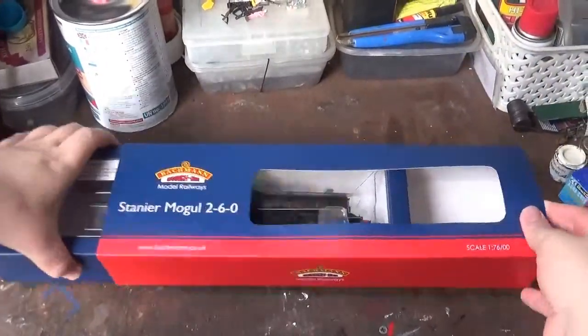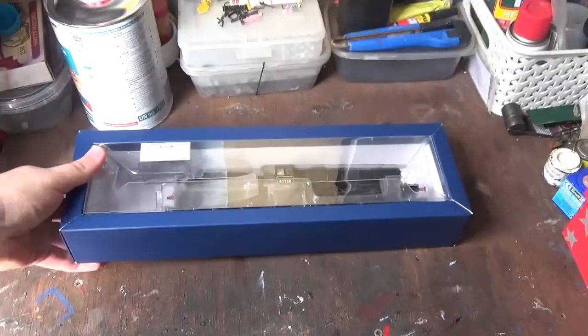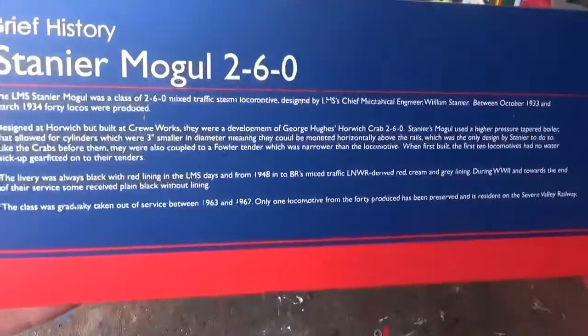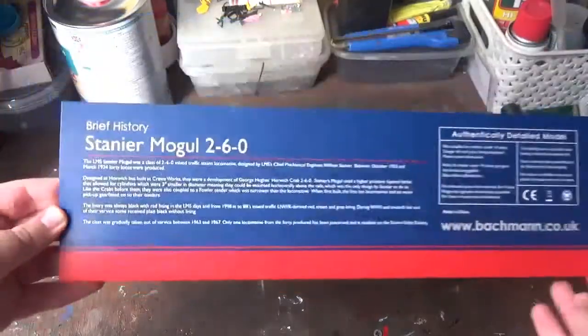Right, enough of the talking, let's get on with the unboxing. So first of all, we just slide the box cover off. And there's the box sleeve, or cover. Brief history of the Stanier Mogul on the back. We can pause and read that if you want to, I won't stop you.